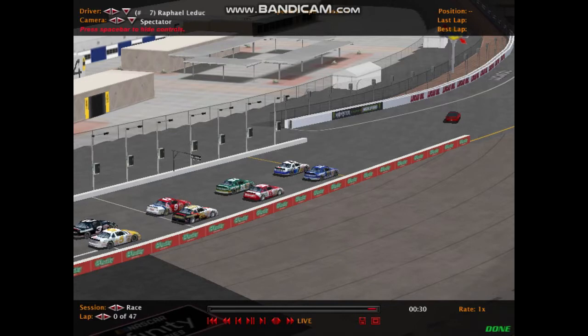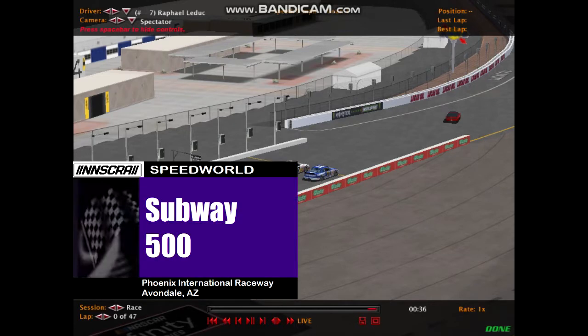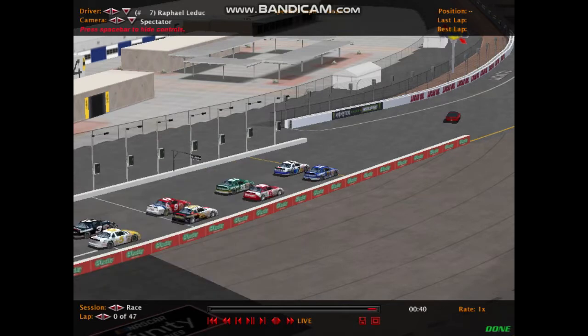Stop number 30 on the Castrol GTX Cup Series brings us to the next to the last race of the season, the penultimate race of the season. It's the running of the Subway 500 at Phoenix International Raceway in the Duel in the Desert in Phoenix, Arizona. We're here today for 47 laps of racing on this 1 mile racetrack.